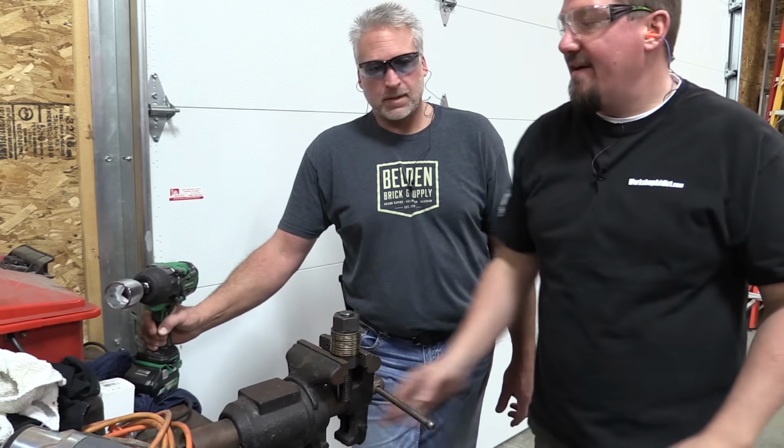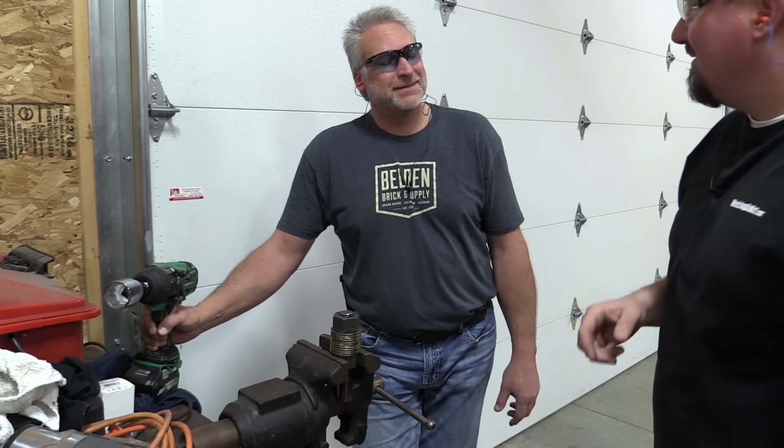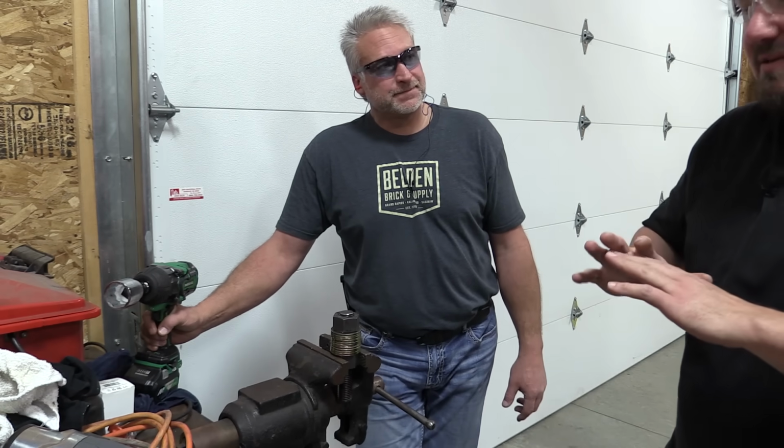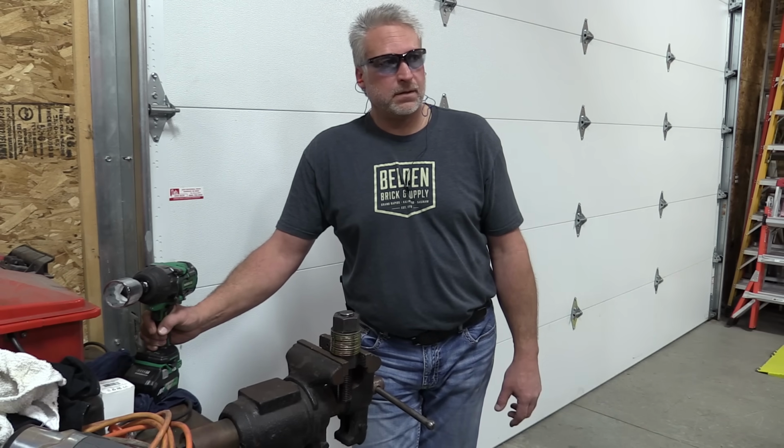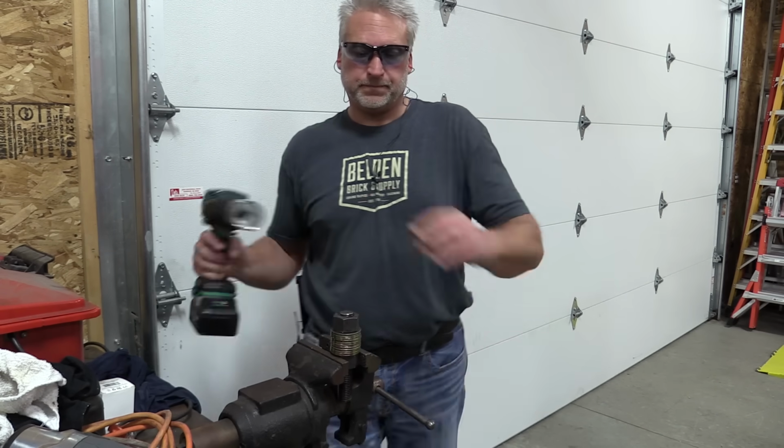We're sorry, we don't have an impact rated socket that size. And we have an adapter on there. But it's going to be fair all the way across the board for all three. We're going to put a piece of tape on, try to make it so we can see what moves. Hit it.